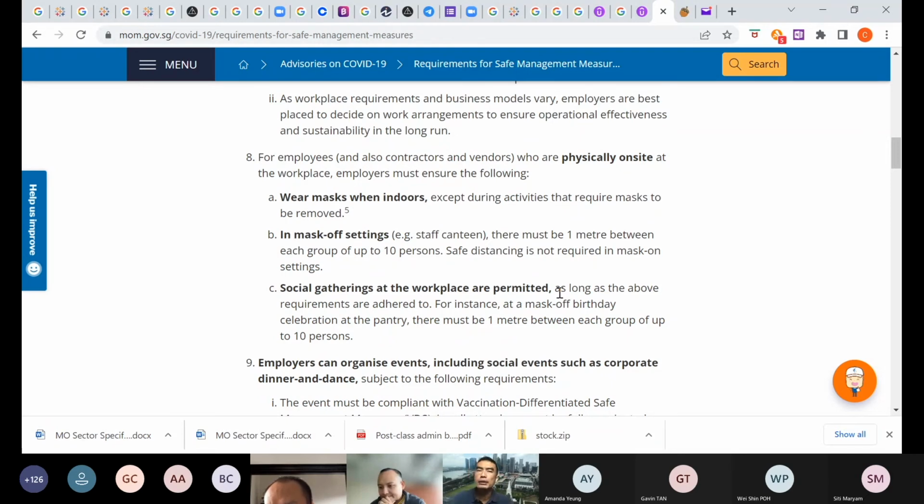COVID is still an infectious disease. It is still required under the Infectious Disease Act or the COVID Temporary Measures Act to take public health actions when necessary or when appropriate. So I will urge the members here to still exercise a bit of precautionary posture, but right now just adhere to what is listed down on the MOM website.